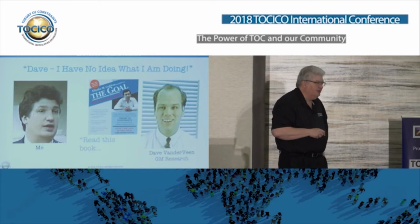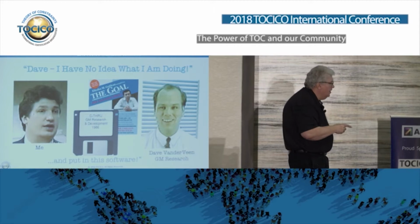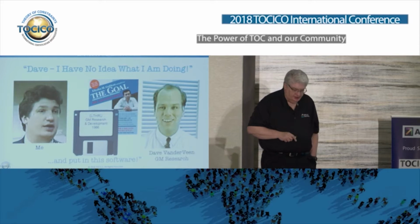He gave me a copy of this goal book, and he said, you want to read this, because it talks about this concept of bottlenecks, so go ahead and read this book, and use this software, which is called See-Through, which we developed back in 1986, and we want you to put this into the plant and install this software. So it really did a couple things with us.